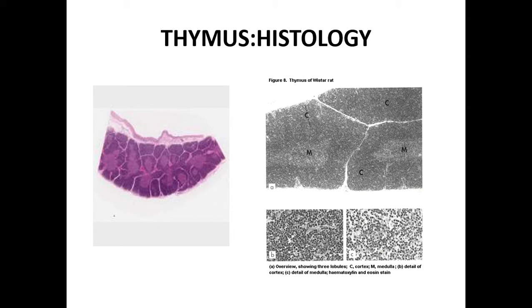On the right side of the illustration is a larger illustration of the cortex and the medulla. So C stands for cortex and M stands for medulla. So darker area and lighter area. On the lower portion is the comparison between the cortex and the medulla. If you look closer, both have the same structures involved. Both contain lymphocytes. Only in the cortex, the lymphocytes are closely opposed to each other, giving the darker appearance. And in the medulla, the lymphocytes are set apart from each other, giving rise to a lighter area of the structure.